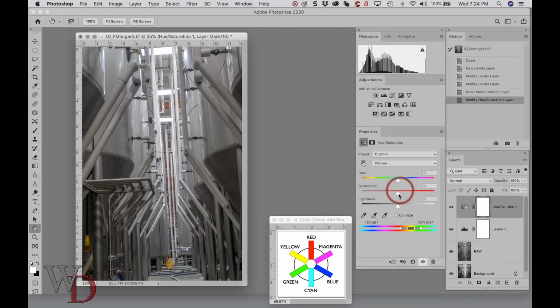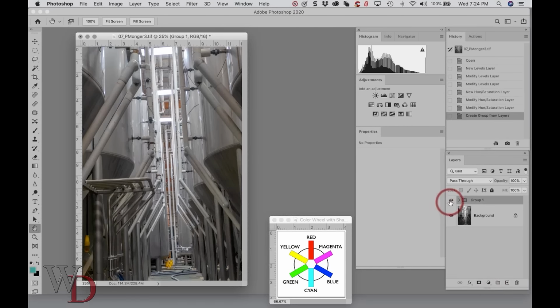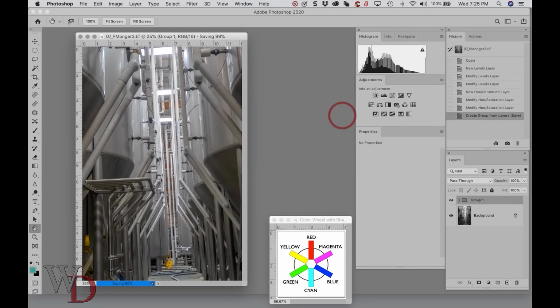And then what happens with the yellows. I'm afraid the yellow is going to affect the gray. Oh, it doesn't. But again, we can punch up the colors on this little bucket that's right down here. So here's before and there's after. So again, if we take those 3 layers, what we did in raw and the levels in Hue Saturation and group those together, you can see this is what it looked like before we worked on it in raw. And this is what it looks like after the fact. That looks pretty cool.